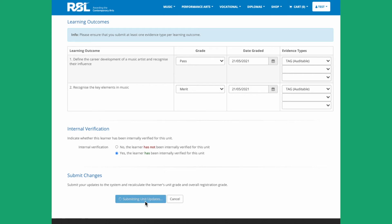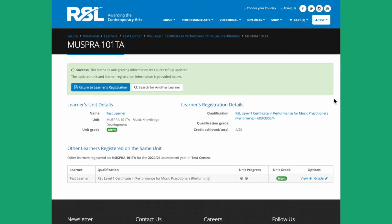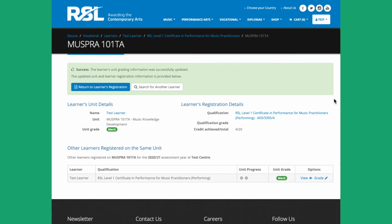This takes you to a success page. If you do not see the below message, the grade has not been successfully updated. If you wish to go back to that specific learner, please select Return to Learner's Registration. Underneath the success message, it will bring up a grid with other learners registered on the same unit, so you can continue to grade the remaining learners for this unit. To do so, select Grade next to the next learner and follow the steps as before.